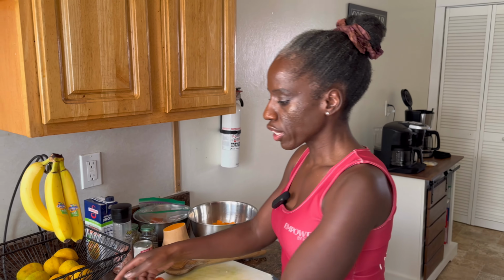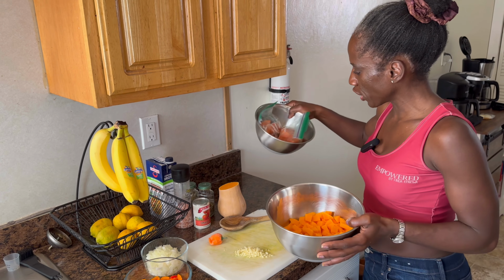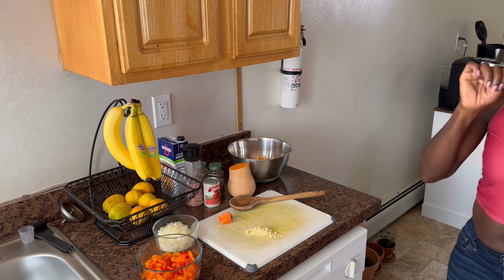Okay guys, so all the ingredients are chopped up, ready to go. Got more of my squash here. Fish is ready to go. I'm actually going to keep the fish in the fridge for now, so I'm ready to use it.